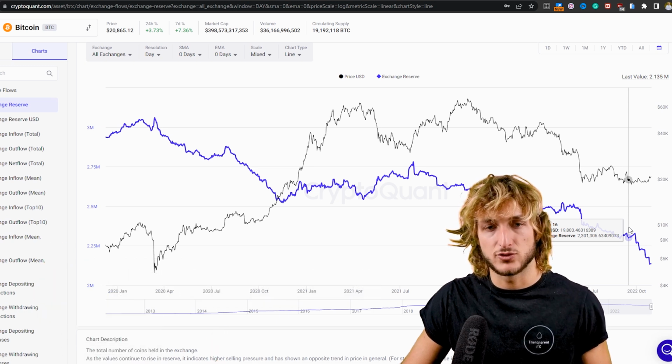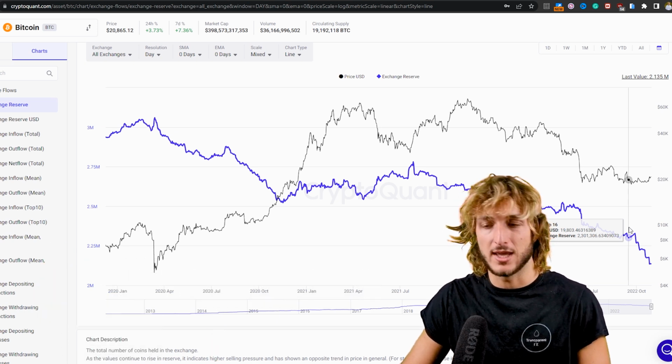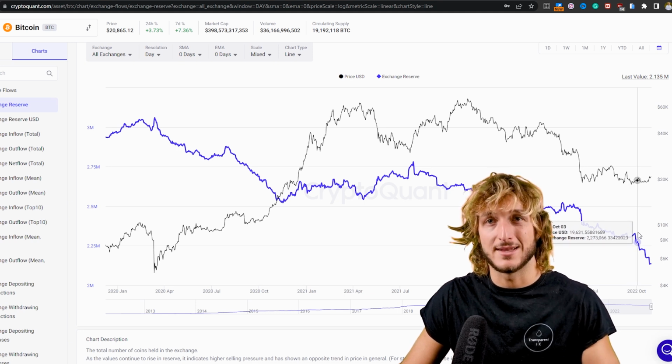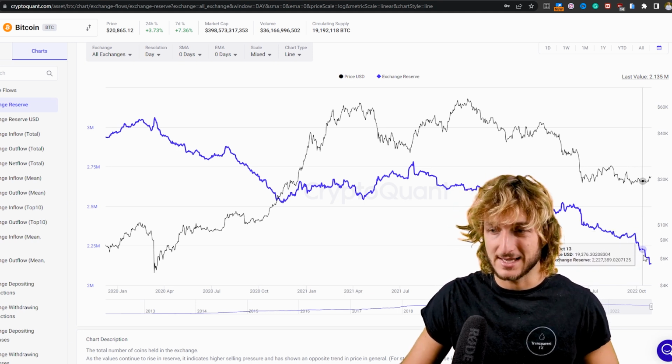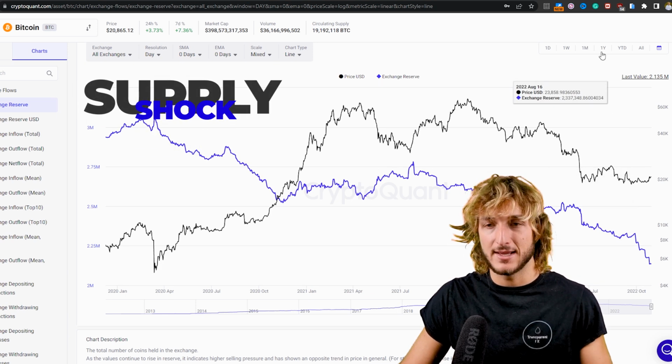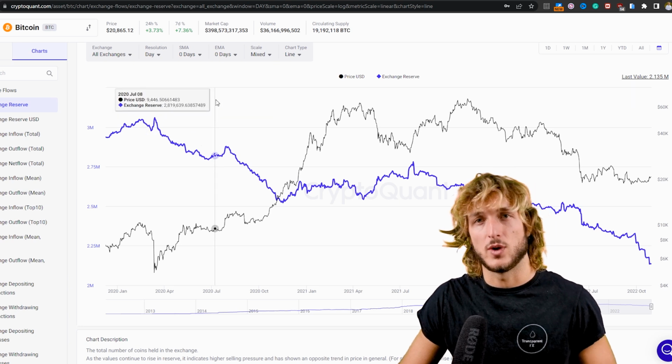either by natural demand or because we get the next halving, which will happen in 2024. At that point, the amount of Bitcoins that get emitted into circulation gets cut in half. At that point, that could create a supply shock. And at that point, the price could increase quite massively.